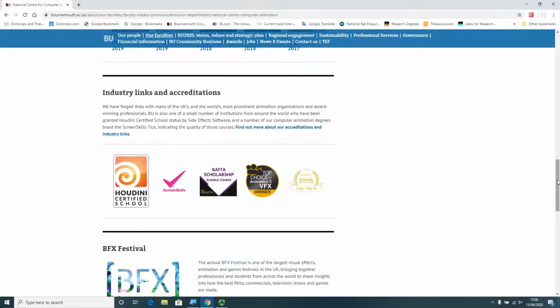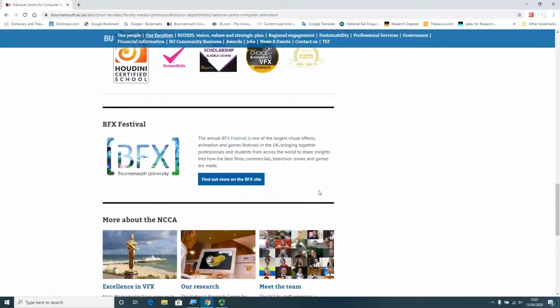We organize the BFX Festival. It's an annual event where we invite a lot of people. This is part of the National Center of Computer Animation and, in the context of Bournemouth University, of course. We invite people from Pixar, ILM, Disney to talk about their recent productions, and a lot of computer games companies talk about their work that they recently produced, and techniques and recent ideas in games, film, and VFX.